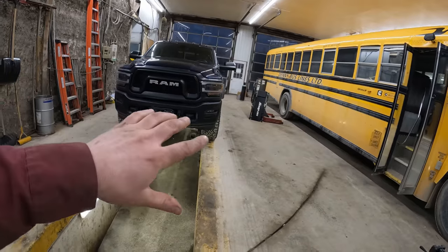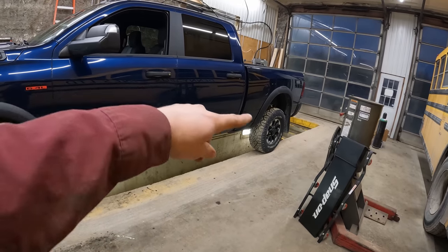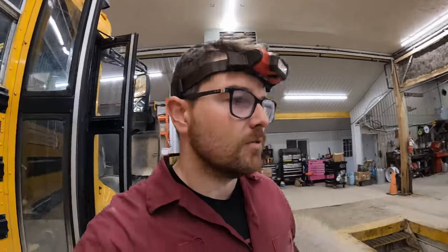A fourth gen, fifth gen Ram, any kind, 2500, 3500, 1500, it will have that rubber piece that goes horizontally between the cab and the box. It's just held in by plastic clips. Rip that thing out, because it is just going to cause rust on these trucks.